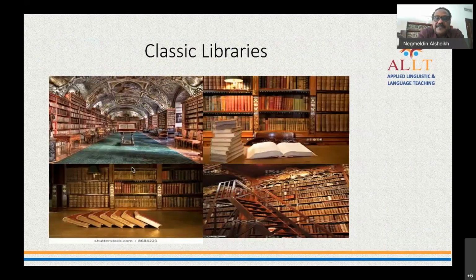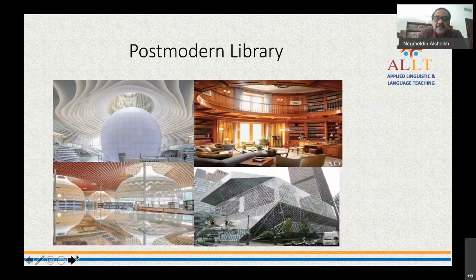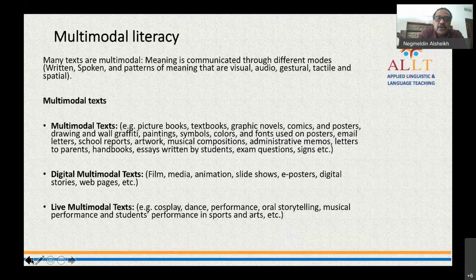And the first thing that we have here, maybe you can share your thoughts about this. A classic library, where I started 30, 40 years ago, and this is how it looks. And the modern library, where with the advance of technology, things are drastically changed in terms of postmodern thinking, to incorporate all things.